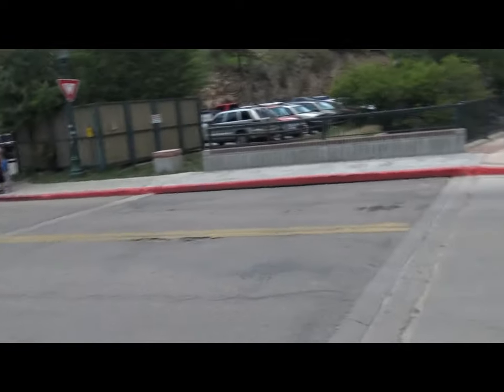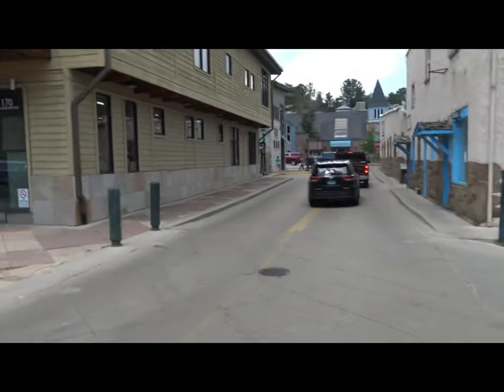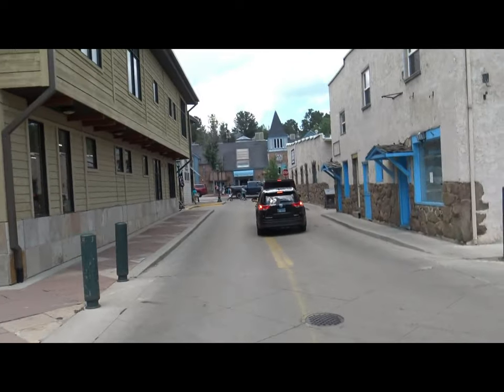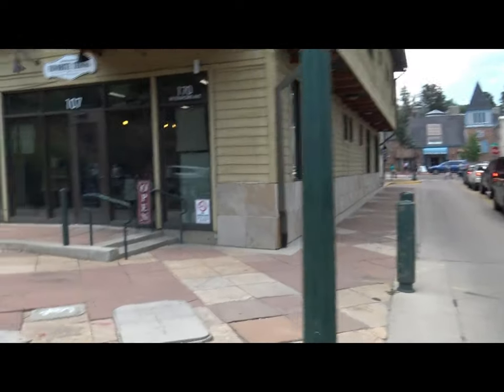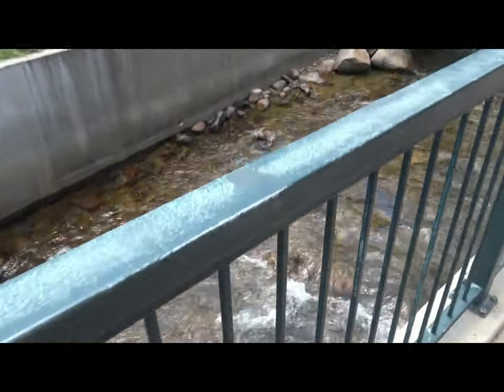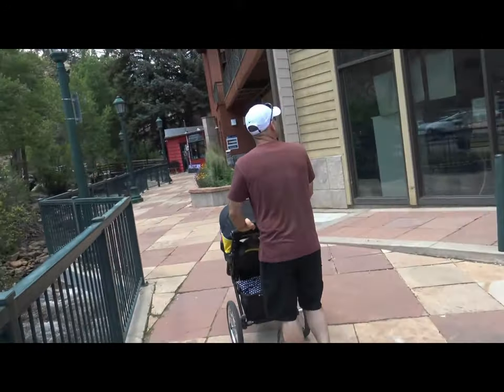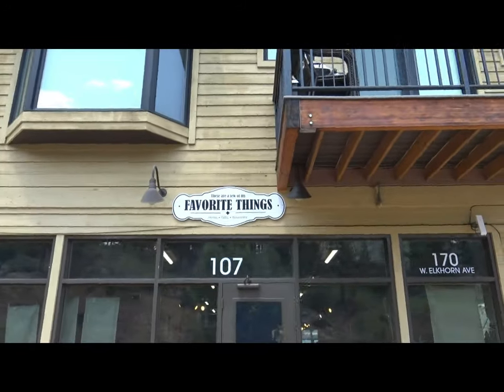Looks like we're gonna have to cross the street again here. There's more shops down that way. I'll give you a nice good view here of the river. The little gift shop.